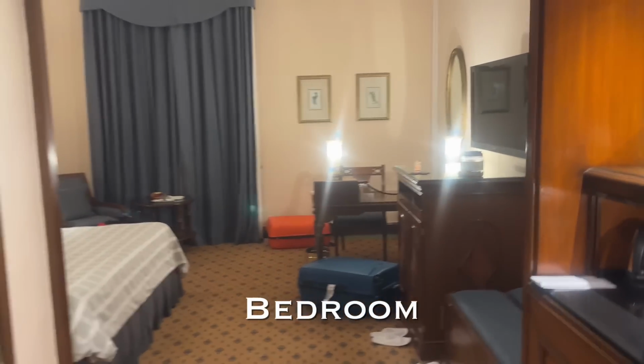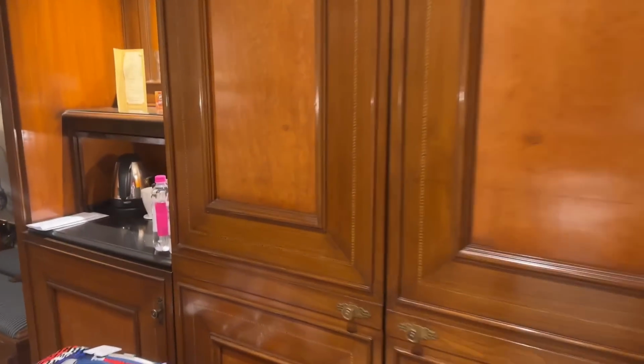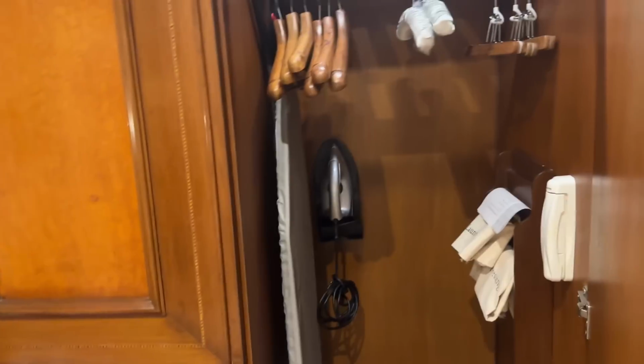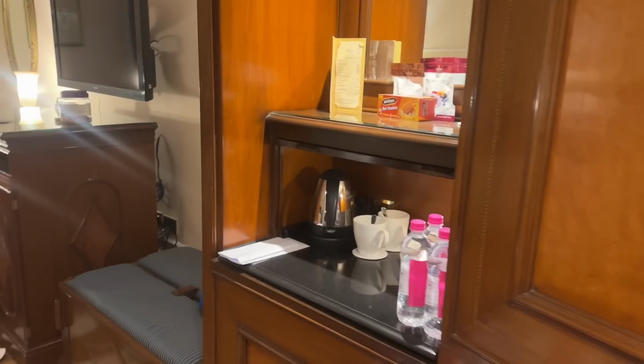So let me begin from the front of the room and I'll talk you through what I see in front of me. So you will see a lot of luggages because we have already moved into the room. As you walk in, you have a beautiful double wardrobe where inside you will see the ironing board, the iron, the hangers and all the essentials that you need in the hotel room. And you can store your luggages in there as well. Plenty of light so you see what you're doing even if it's dark.